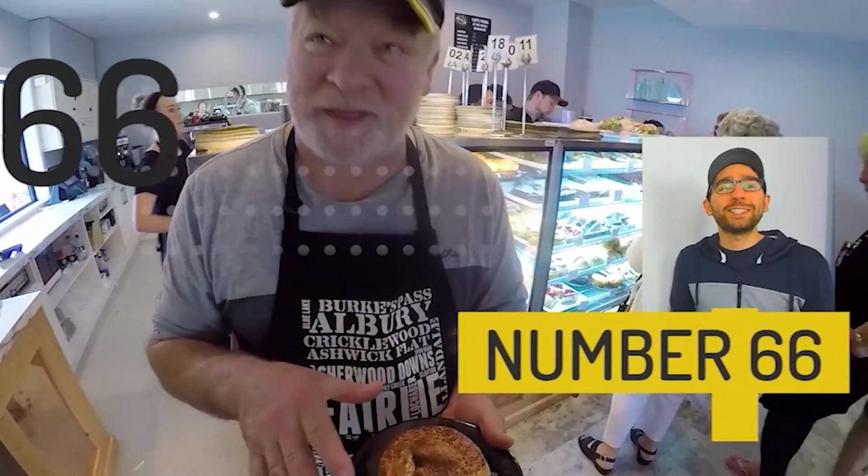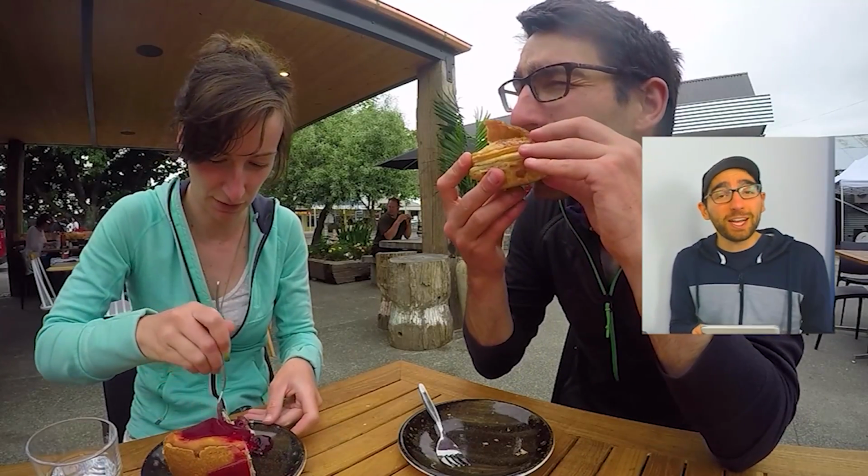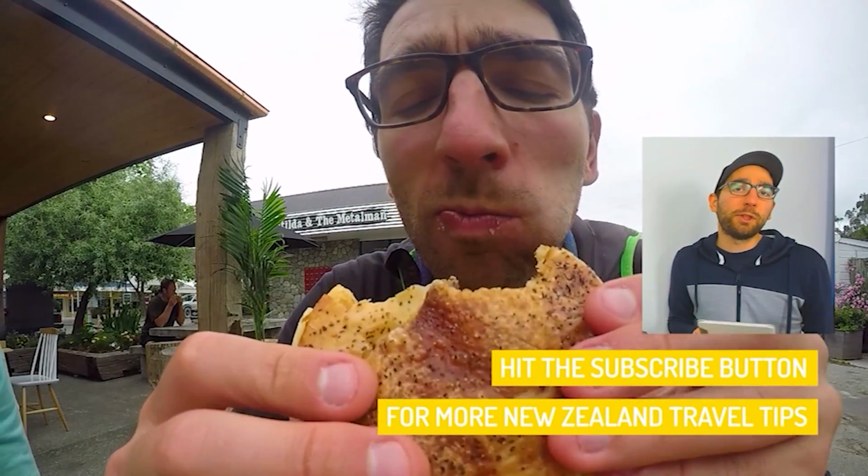At number 66 we have a kiwi icon. It's a kiwi pie. It's a staple of every gas station and bakehouse in New Zealand, but you may want to try it out from some of the really awesome places that make really awesome pies, such as the Fairley Bakehouse in the South Island or the Turangi Bakehouse on the North Island. And remember, always blow on the pie.